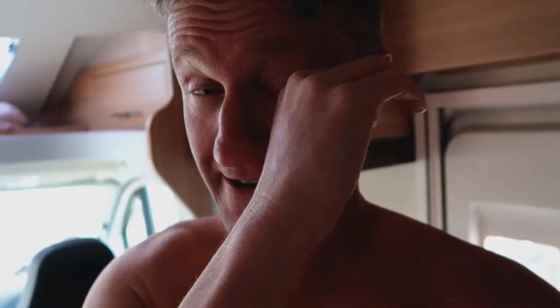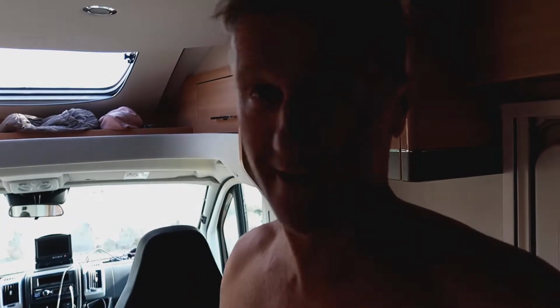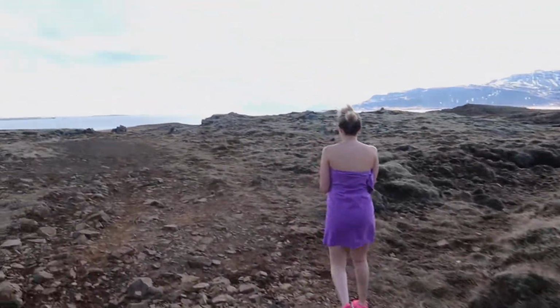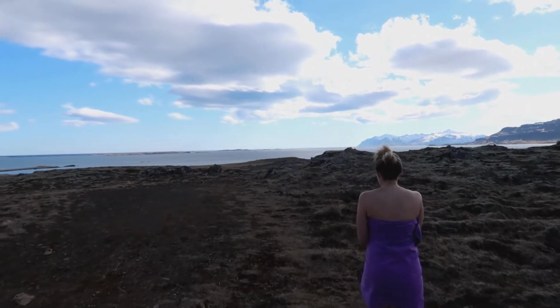So one of the things that we definitely had to do while traveling on the east side, there's a lot of discreet natural hot water springs. We found one. So, ready? To enjoy the natural hot springs?